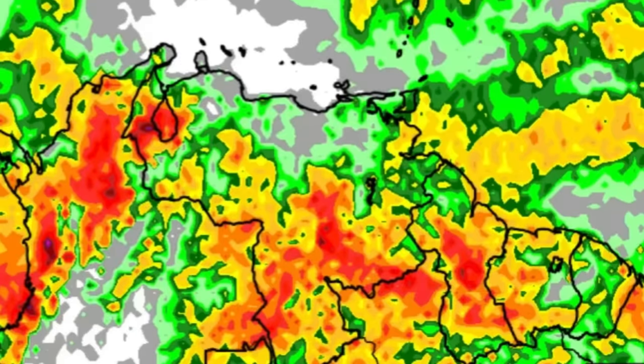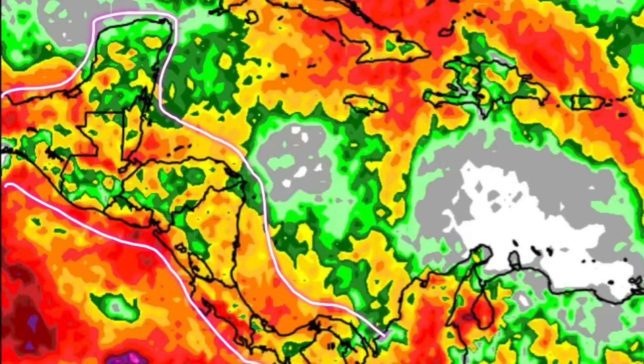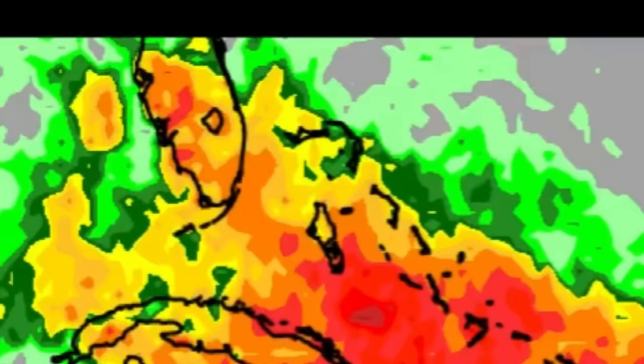Northern South America in some areas, the Guyanas, parts of Venezuela, Colombia will be active. Central America has been active, so there could be some additional heavy rain there. And then even going up to Florida, there could be some periods of heavy downpours as we head throughout today.